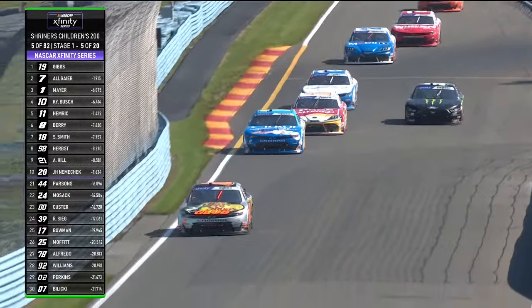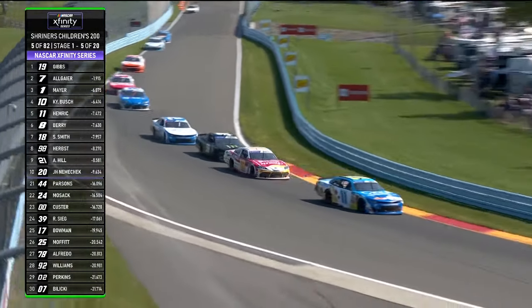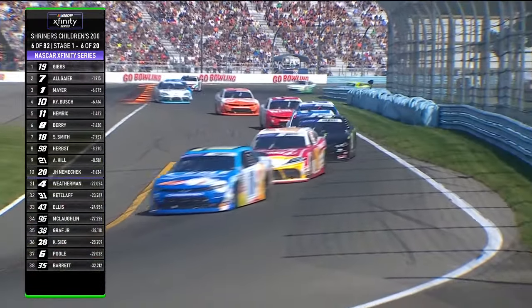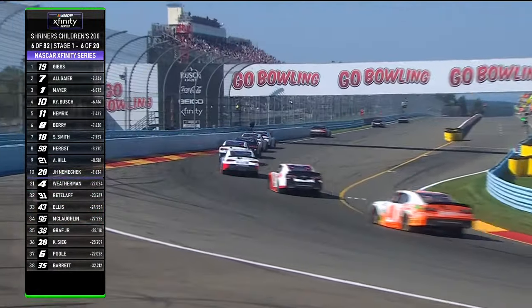He's going to now look to the inside, try to out-brake him down in this corner, Jeff. Yeah, heavy braking zone right here. He did not push the issue. They all got caught up behind Hemric. Now Austin Hill trying to take the fight. He decides to be smart and not go side by side at seven.